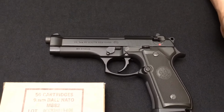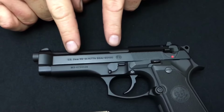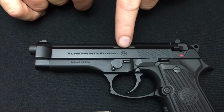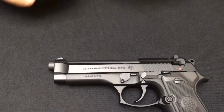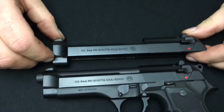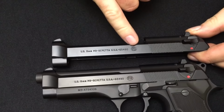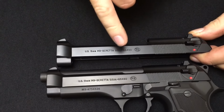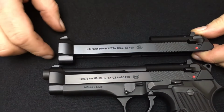We're also going to talk a little bit about some of the other issues that have come up with it as well. Looking at the pistol, first of all, we're going to see U.S. 9mm, and we're also going to see this PB. Well, when you compare that to the commercial pistol, you will notice how you have a very different PB. This is the commercial PB. So this basically lets you know, or lets Beretta or law enforcement know, this is not a U.S. government pistol. Because if it was, it would have this.